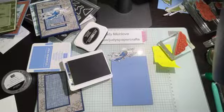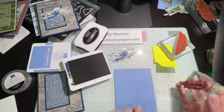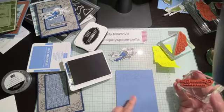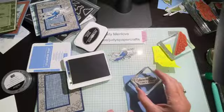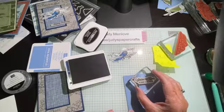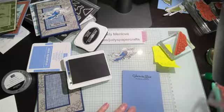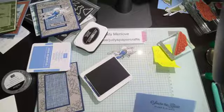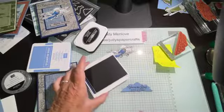All right, so looking for my stamp. Okay, so I'm going to stamp this, You're the Best, plain and simple. And I'm trying to decide, do I want to cut this out? No, I'm just going to ink it up. So we're just going to kind of, oh, I can't really see. All right, there we go. So You're the Best, plain and simple. And again, with the magic of television, I've already done it and cut it out.